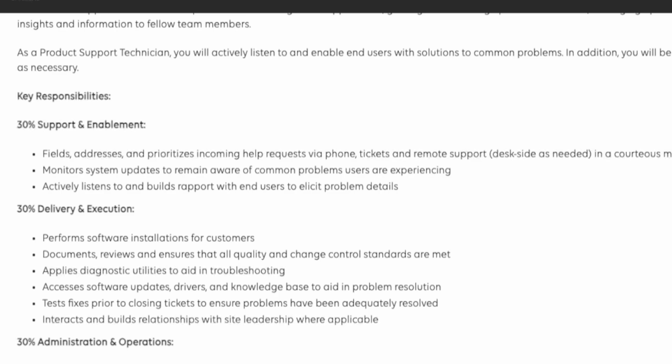So you're going to document, review all quality control standards in the system, making sure everything is met, and you're testing any fixes before closing those tickets. A lot of products now come with all kinds of tech stuff, even like refrigerators that the Home Depot sells, like Samsung refrigerators. They're software based, they're tech support. A lot of them have those digital screens and stuff. So you are basically a product support, a tech person, just helping solve any issues.